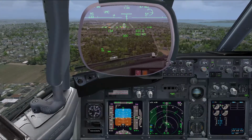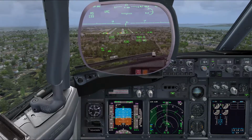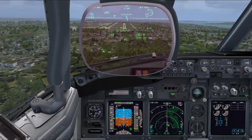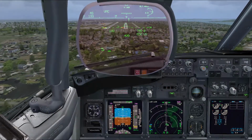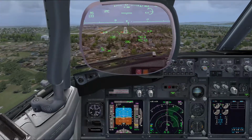FedEx 477, traffic no longer a factor. 477, we'll clear the runway and report. Yeah, let's get ready to give it to you. Wind 190 at 3, runway 14 right, cleared to land. Cool, 14 right, FedEx 477.